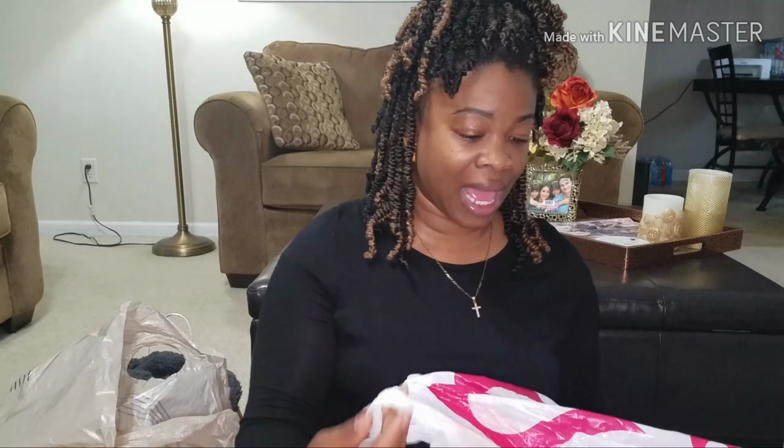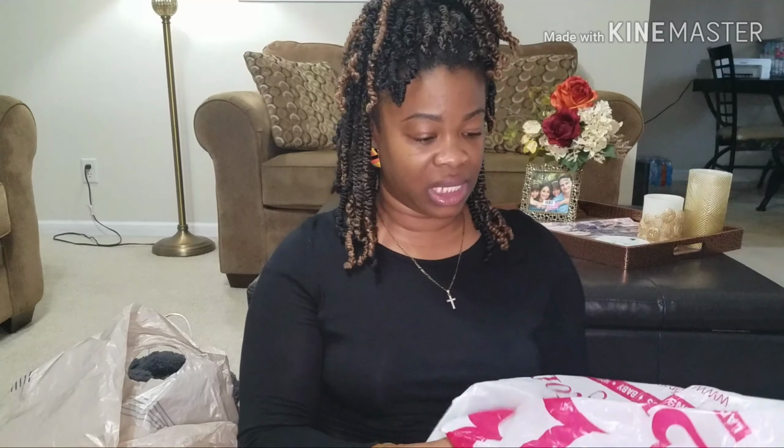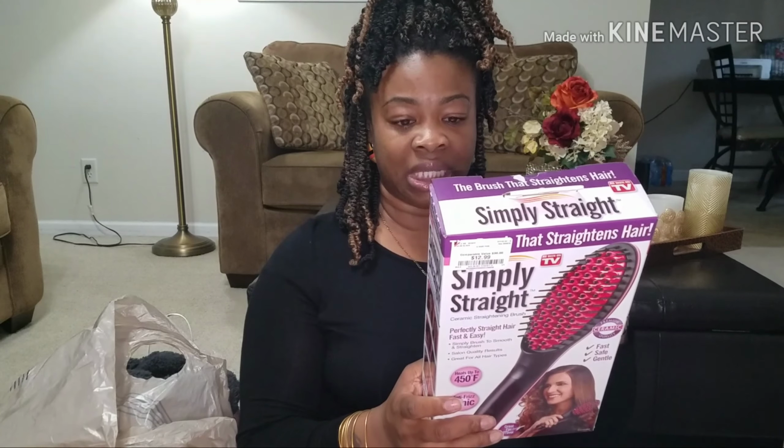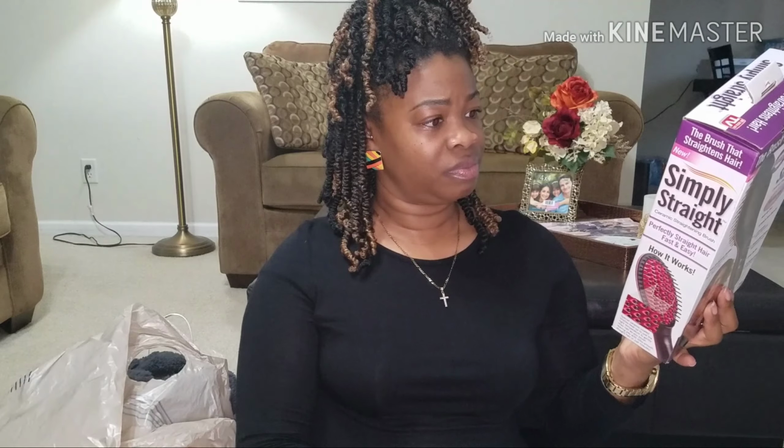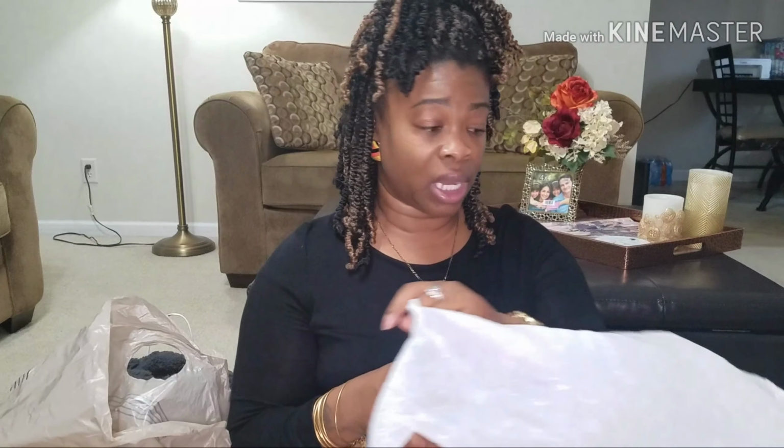All right, and the last hair item I got, I went to Burlington maybe about 2 weeks ago, and I saw this straightening brush. It was $13, so I fell into the hype yet again, and I purchased it. But I'm curious to see how it works on my type 3C, 4A hair. So, I'll be trying this out, and if you guys are interested in seeing a review, I would do one as well. Just leave me a comment down below.